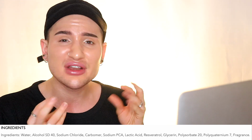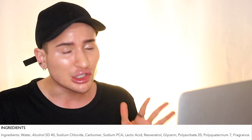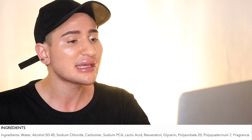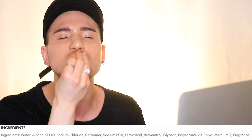This contains lactic acid, which is an AHA, so it's really gonna be great for resurfacing the skin if you have any bumps or seeds. It is also gonna be great for reducing any hyperpigmentation and dark spots. I love lactic acid. Arguably, I prefer it a lot more than glycolic acid, but this also contains resveratrol, which is an amazing antioxidant. One of my favorites, The Ordinary's resveratrol serum, is chef's kiss.